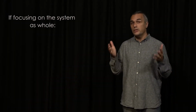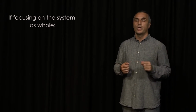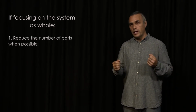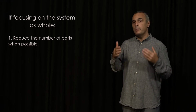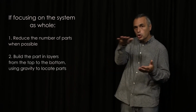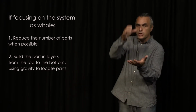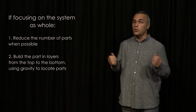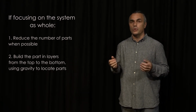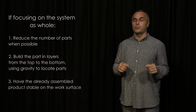If we focus on the system as a whole, there is another DFMA checklist. 6 points. First, reduce the number of parts when possible. Remember trimming. Second, build the part in layers from the top to the bottom, using gravity to locate parts. So it is easy, thanks to gravity, to put them one after another. Think of assembling.